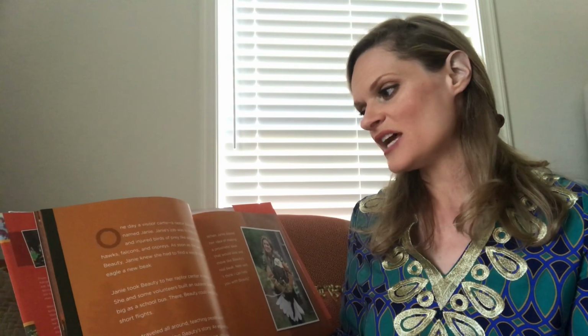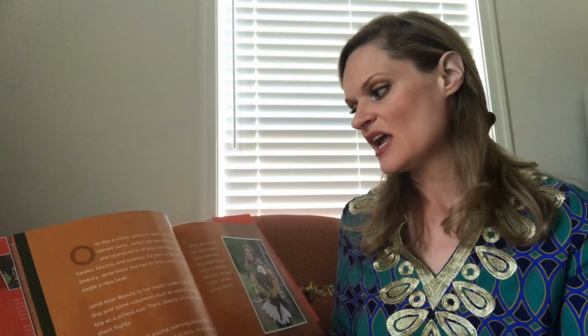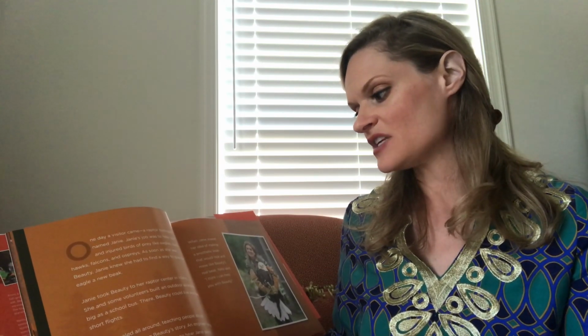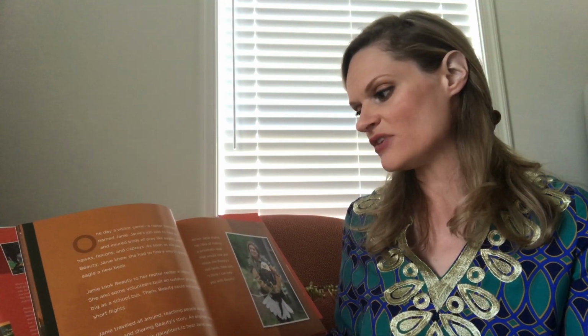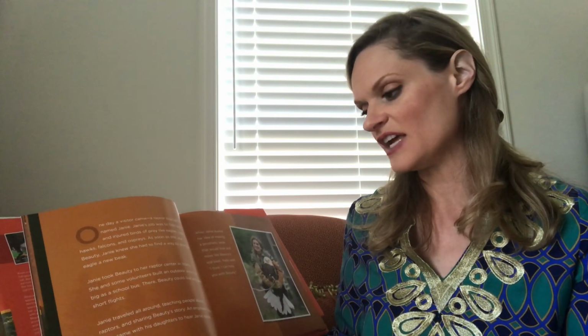Janie's job was to help sick and injured birds of prey like eagles, owls, hawks, falcons, and ospreys. As soon as she saw Beauty, Janie knew she had to find a way to give the eagle a new beak. Janie took Beauty to her raptor center in Idaho. She and some volunteers built an outdoor aviary as big as a school bus. There, Beauty could live and take short flights.